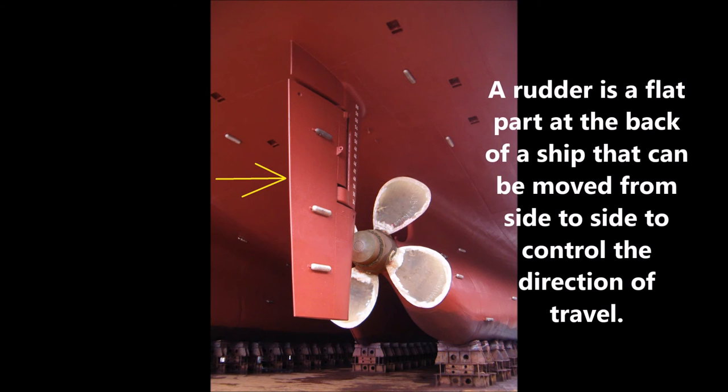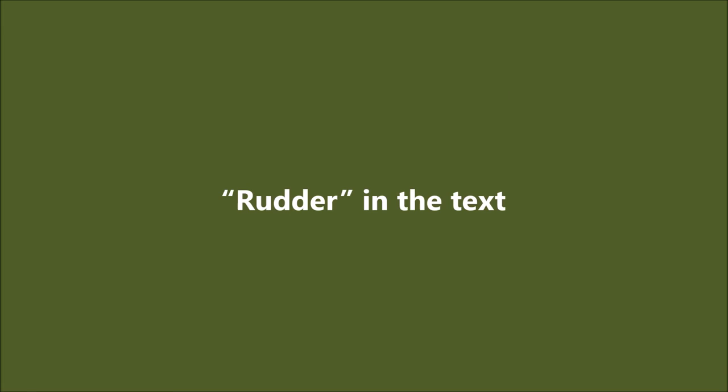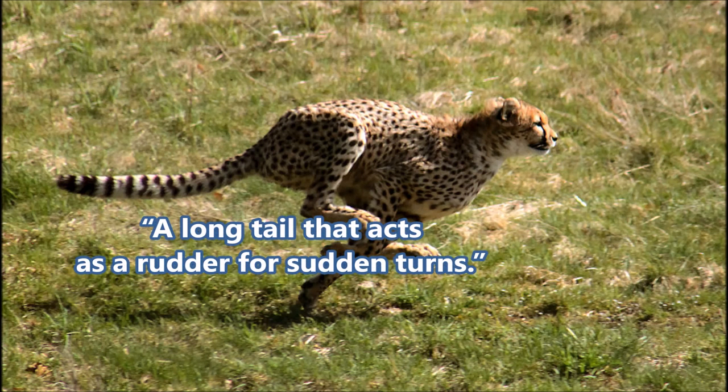Rudder. A rudder is a flat part at the back of a ship that can be moved from side to side to control the direction of travel. A long tail that acts as a rudder for sudden turns.